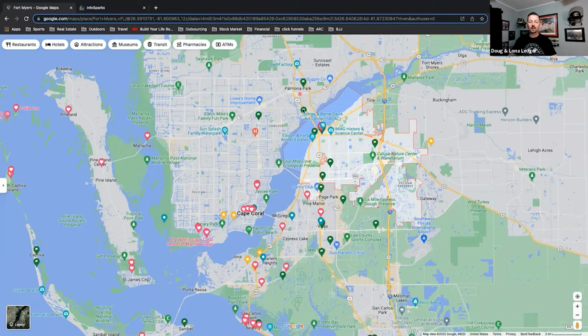And 41 is also a major road, and that actually is where most of the industry is in Fort Myers. So you're going to find a lot of hotels, shopping, stores, malls, things like that on 41. So and this goes all the way down. 41 goes all the way down past Naples and cuts across the state and goes all the way over to the Miami side of the state, the east side of the state.